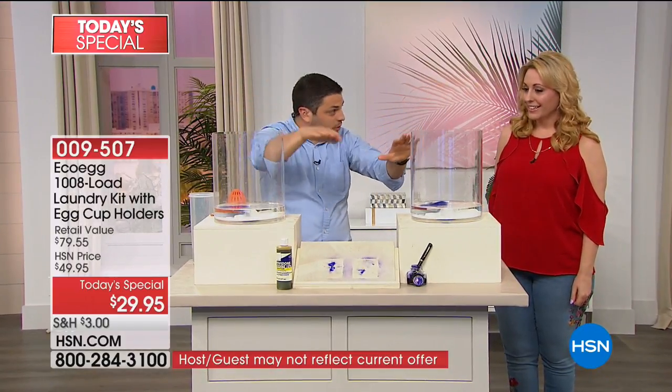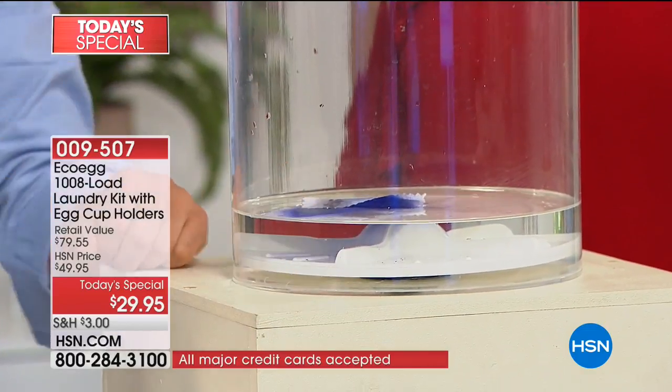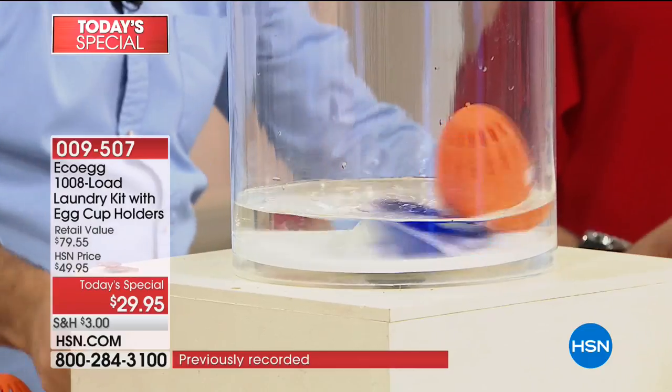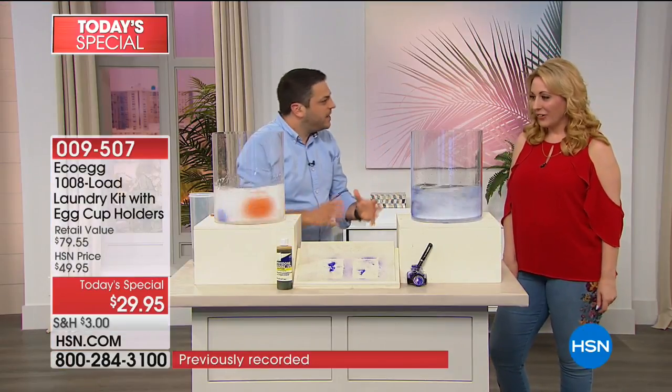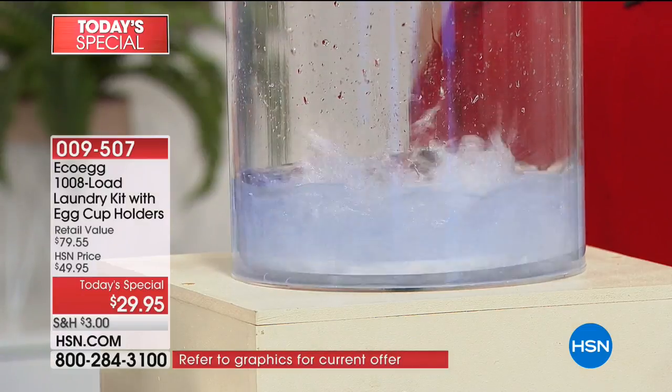Now, these are identical, except this one is just plain water. I'm not going to put anything into this one at all. This one over here, I'm going to add an EcoEgg into. And we're going to turn them on, let them get to work, and give them about 30 seconds or so. Whilst they're doing that, I thought it might be useful if I answer a couple of common questions that we often get about EcoEgg.